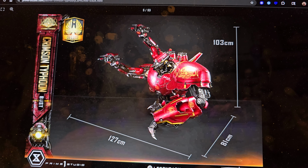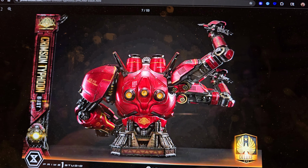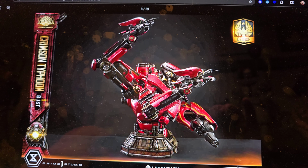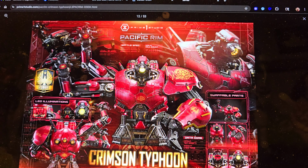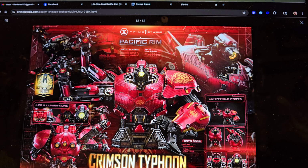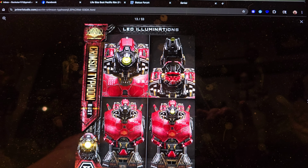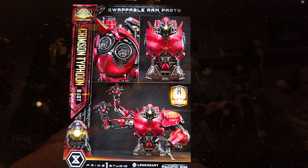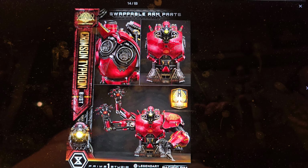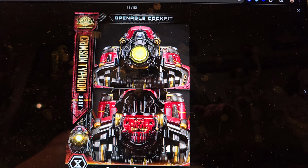Ginormous, as you can see, 127 centimeters wide, so this thing takes up an entire garage shelf. Now, one thing you could technically do is pair this with, not the Prime 1, but the other company, Way Studios. So it also has that feature of opening up. We need to get a close-up, though. Not a ton to see on the back. Yeah, without the arms, it's not even that cool, honestly.